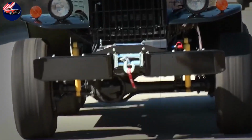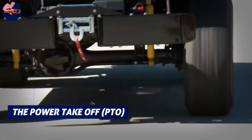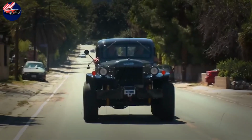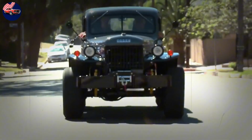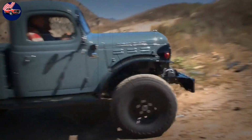One of its most innovative features was its PTO system, which stands for Power Takeoff, which allowed the truck to operate auxiliary equipment like winches or mechanical tools directly from the vehicle's power source. This made the Power Wagon invaluable for farmers, construction workers, and anyone needing a reliable work companion. Its design was all about utility.